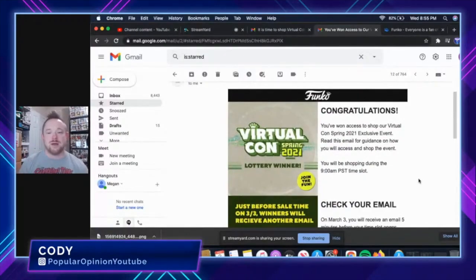But I want to show you what the initial email confirmation that I got looked like. So we'll pull that up now so you can see it. When I got the email from Funko, this is what it looked like for the Virtual Con Spring 2021. It says, congratulations, you won access to shop our Virtual Con Spring 2021 event. It tells you the info here on when to access it. They give you a time slot. This was my time slot for when I could enter the lottery.